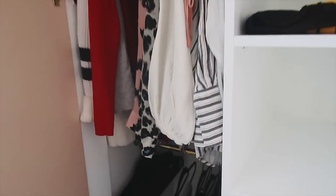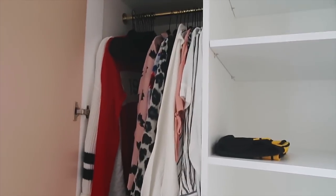I think I just need to live here for a while and then see how I like to use the wardrobe best. I'm going to put summer stuff and things I don't need right at the top. Maybe handbags up there.